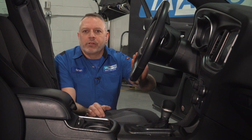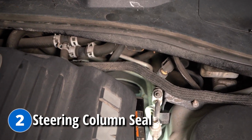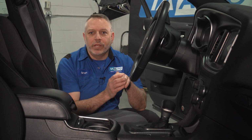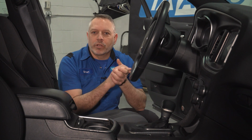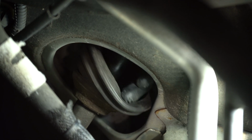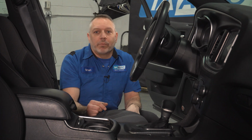Now, our problem number 2 resides right at the base of the steering column where it goes through into the engine compartment. There's a rubber donut seal right where that goes through, and what's happening is that rubber seal is causing friction on the steering shaft itself, causing an abnormal squeak. You can spray that down with a little bit of lubricant or put a thin coat of grease around there. Now, if you inspect it and that seal is torn, you definitely want to replace that seal and then continue with your proper maintenance. Now, let's go ahead and talk about problem number 3.